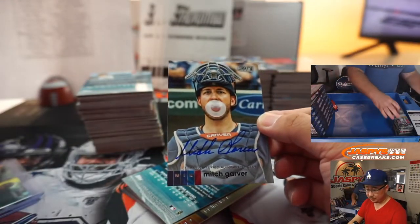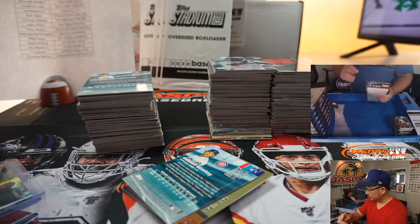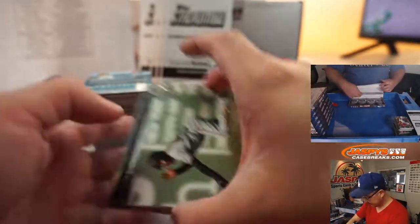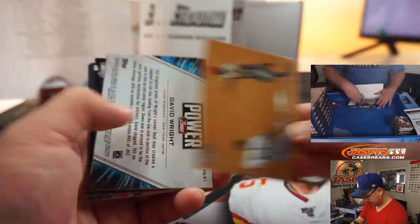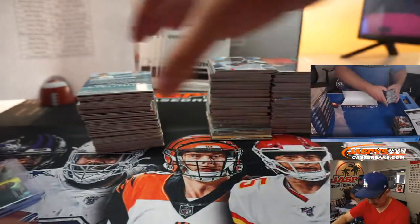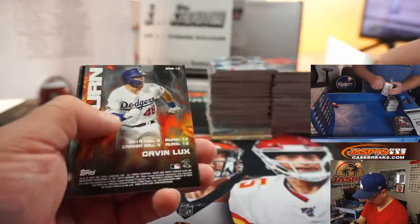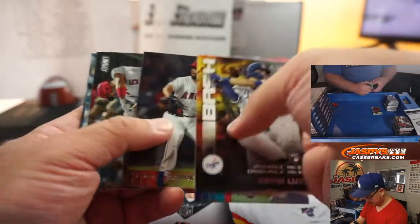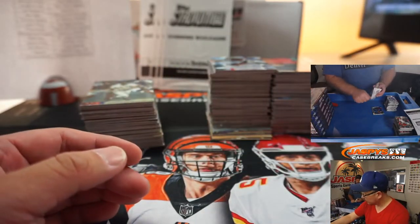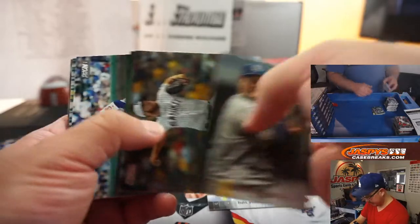There's Mitch Garver, Twins. Jake with the Twinkies. David Wright. I feel like we've not seen any Luis Roberts or Kyle Lewis's. Maybe there's one Bo Bichette in here. There's Jordan Yamamoto. Chrome. There's Lux. Javier Baez, red. That's Lourdes Gurriel's show hair right there. There's Luis Robert. We're just talking about you.